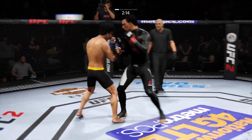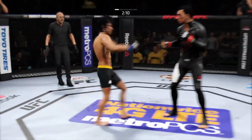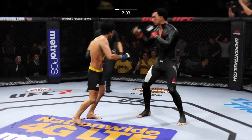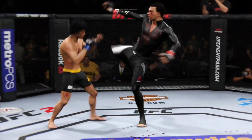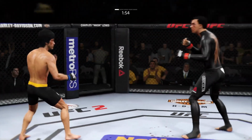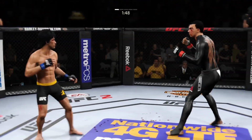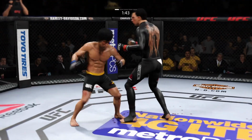Big straight punch. Nice combination. Oh, what an exchange. Just missed with that huge kick. Oh! Under 2 minutes now. Look at that, he's timing that jab. And he loves that left high kick, Mike. He got hit with the left hook.